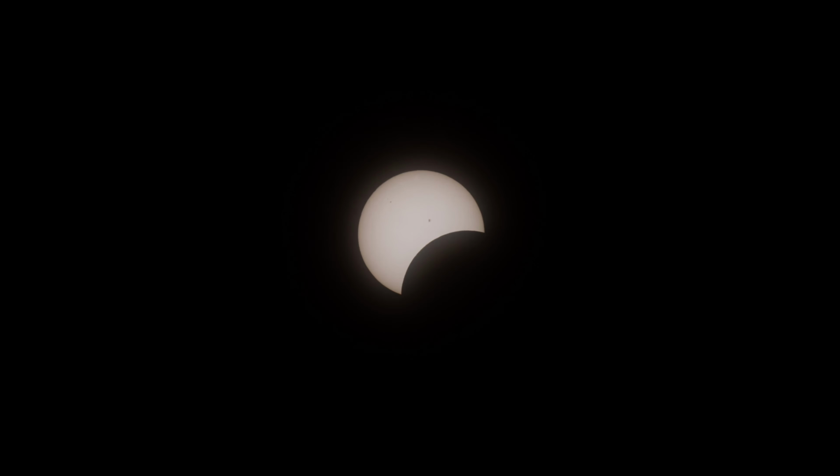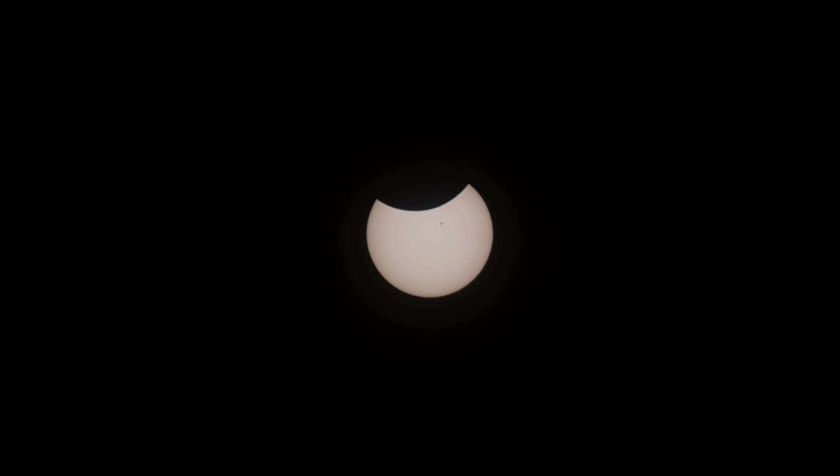I'm out here today taking some pictures of the partial solar eclipse. I happen to be in an area that is at like 93% coverage, so I'm getting some good pictures. You can see I've got my camera set up over there in the distance, right over here-ish on my tripod. So let's head over there now and see what kind of images I am getting.